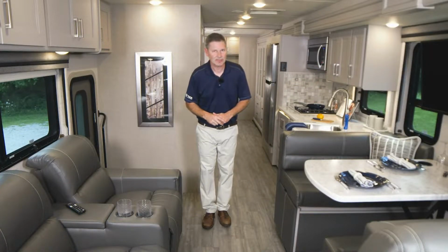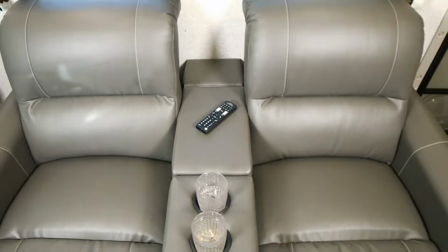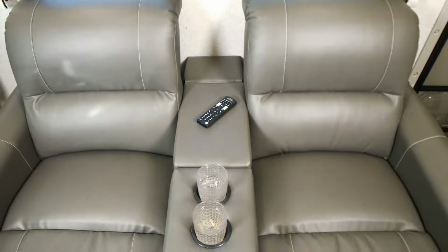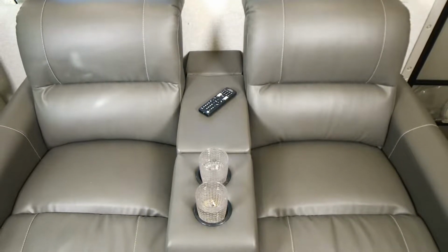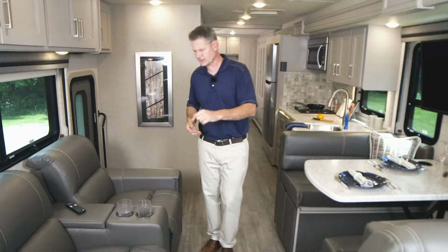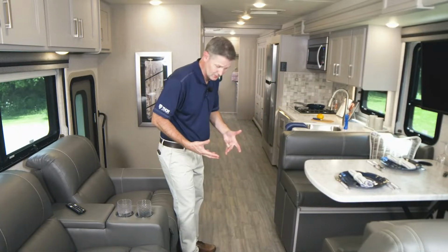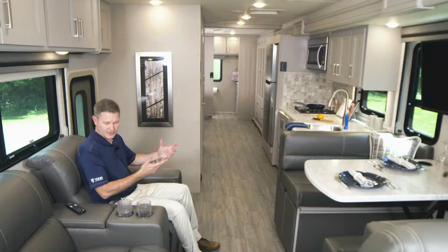So let's talk about all of our seating options here. We're going to start right over here because these are the optional theater seats. If you would like, you can go ahead and put in a sofa, but the theater seating, seat 2 right here. The sofa is a 68-inch jackknife sofa that makes into a bed. So if you don't need all the sleeping space, you may want to go with the theater seating right here.